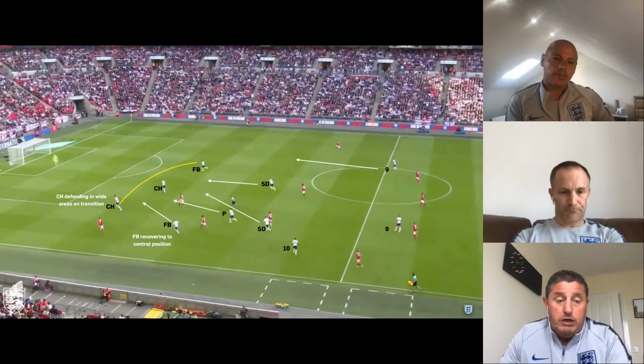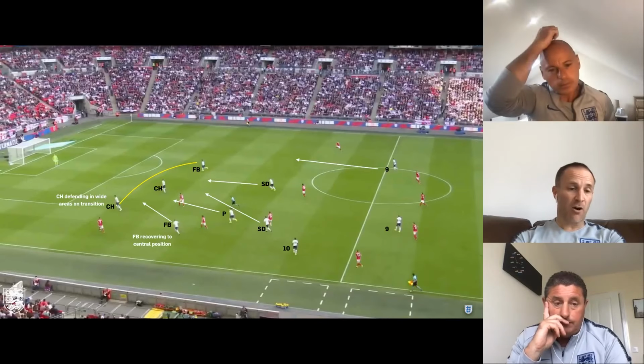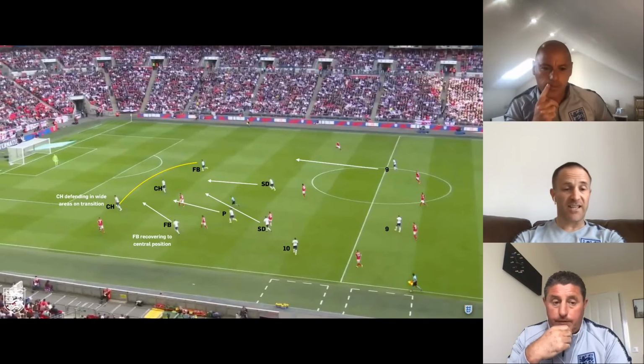One of the most common things used on a touchline is shape, or get back into shape. Well, what does that really look like? What's the detail of it? So where should the fullback be running? Where's the pivot running to? Where's the opposite nine running to? What's the position of the support centre half? Does he go right the way out of the box and help his centre half, or does he stay in the middle of the pitch? This is the detail, I think, often that we can miss.